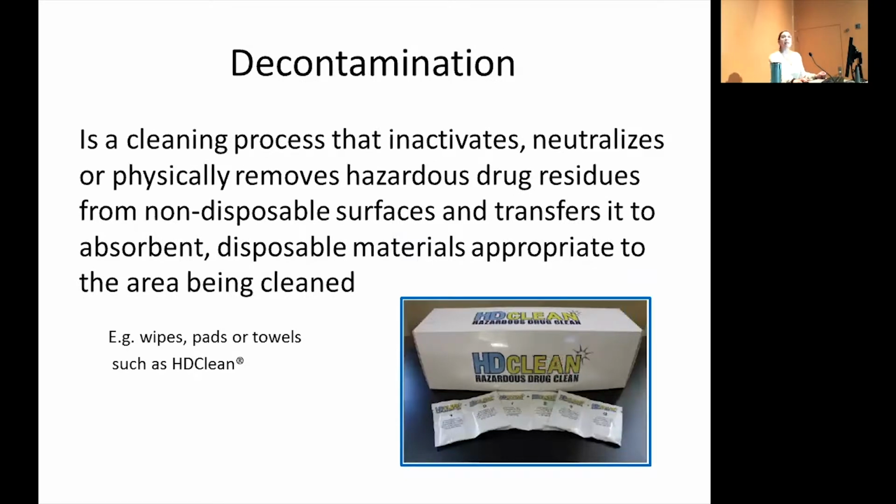Then there's decontamination. And this is a cleaning process that inactivates, neutralizes, or physically removes hazardous drug residues from non-disposable surfaces and transfers it to an absorbent disposable material appropriate for the area being cleaned. And an example of that would be the HD Clean Step 1 and 2 that we use here at Sunnybrook now.